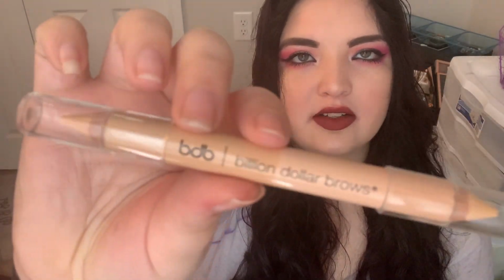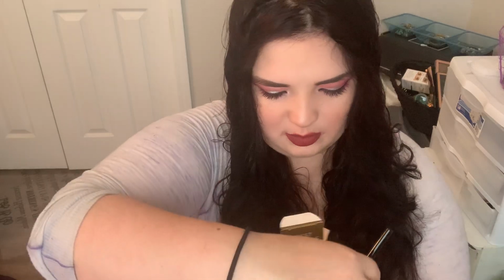But here is the concealer and highlighter pencil. And then you do get the pencil with a spoolie on the end. I do appreciate the spoolie. You get a little smudger brush, and you get a brow gel. I do believe these are all full-size products as well, so that is cool. And I'd be excited, except I just got one. It's in the shade Universal.